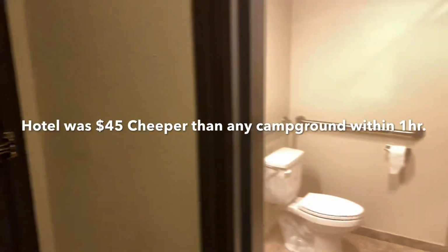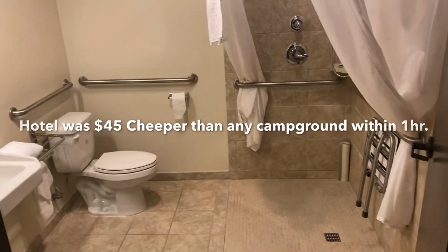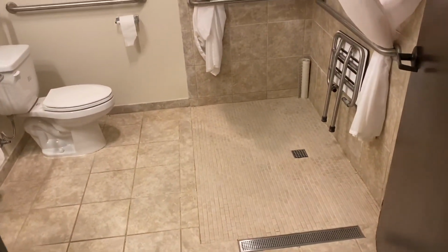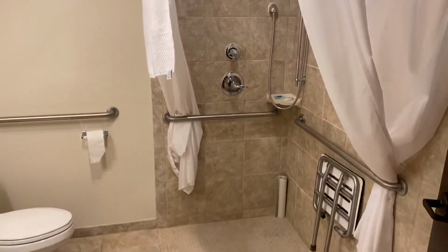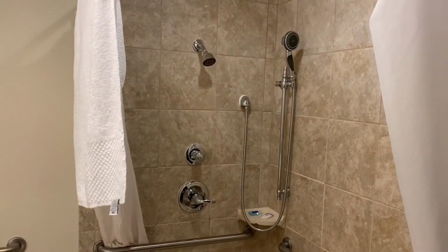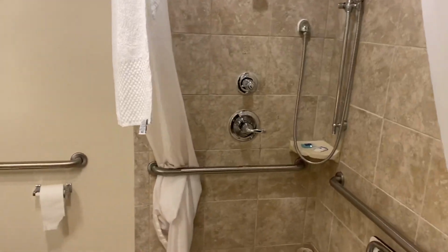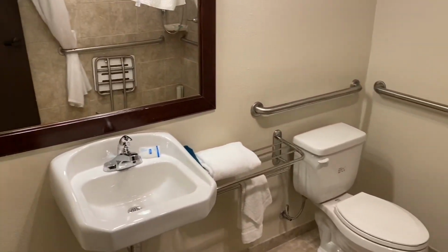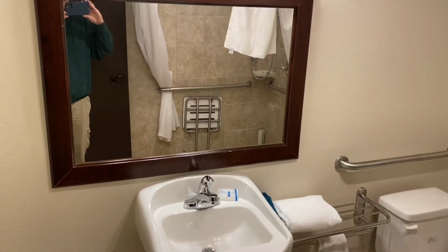Coming in the front door, you come upon the bathroom. This is a handicap room. So as you see, there's no bathtub. Got this handy little stool in here and this shower head. It's got dual shower heads though. That might be nice. I might have to try that out. I'm definitely gonna try one of them out anyway. And then, you know, the rest of your amenities. Pretty nice there, nice and clean. Little deco lighting.